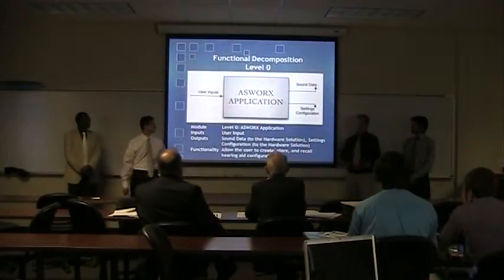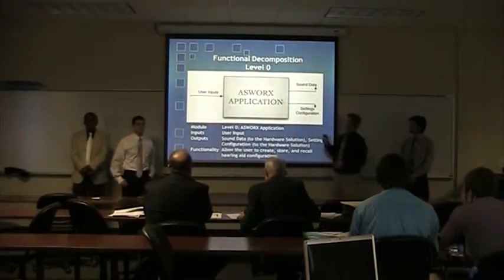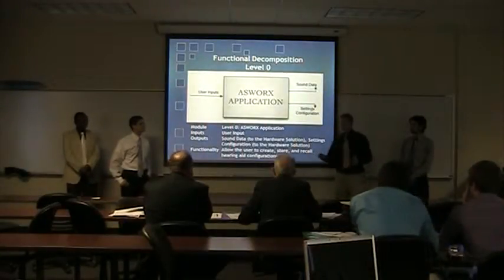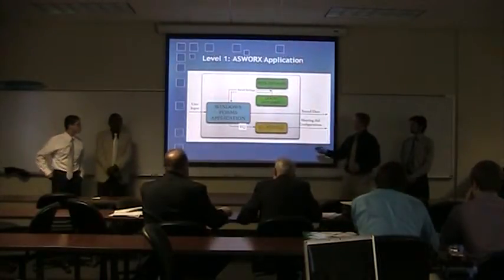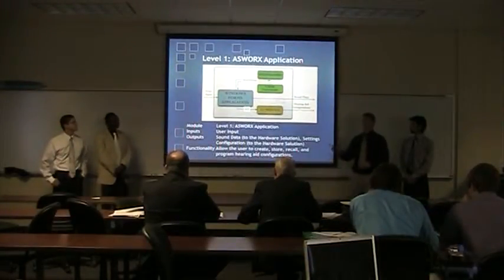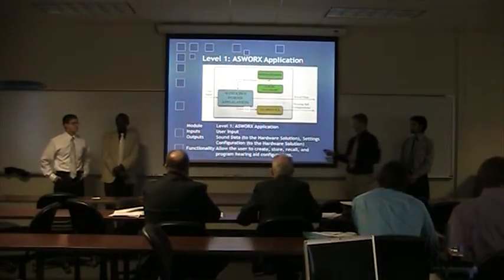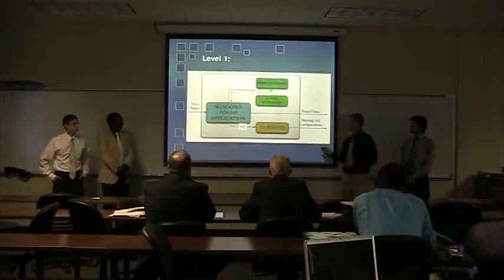All right, so naturally after concept selection, we'll start implementing the actual prototype. So here's our functional decomposition level zero diagram. And what we've called the project as a whole is the ASWorks application. Basically what this does is it helps to modularize the different parts in our project. As you can see, we have four different parts: a Windows Forms application, a web database, a local database, and a C++ module. We'll go into each of those in further detail. But the main functionality for the whole thing is it allows you to create, store, recall, and program hearing aid configurations. So first of all, I'm going to go into the C++ module.